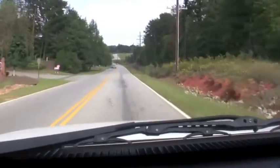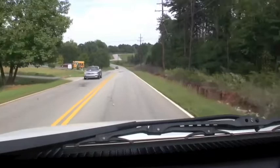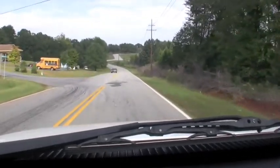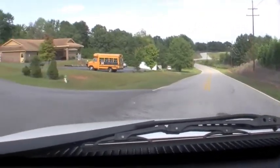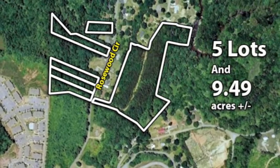onto Rosewood. This is a nice little neighborhood of reasonably priced homes. In this neighborhood, we do have 5 lots and 9 acres for sale. As we take a turn here onto Rosewood Circle, I'm going to show you an aerial photo of the property showing the 5 lots and 9 acres.